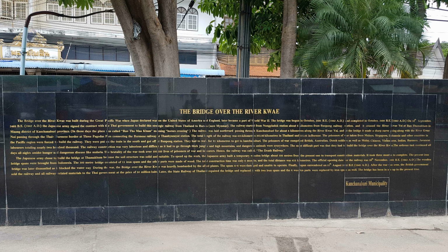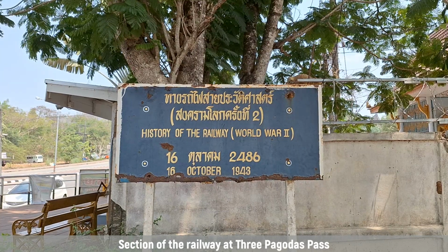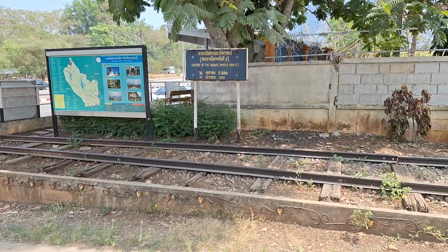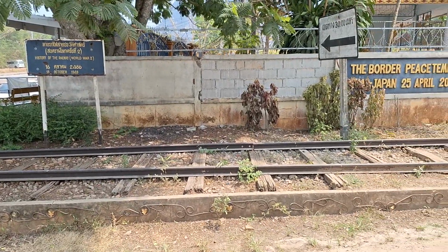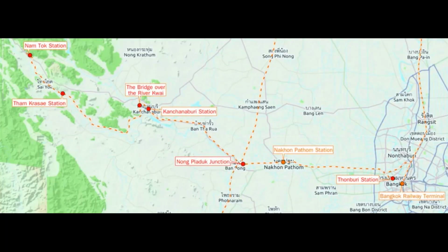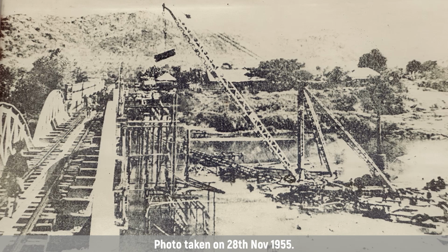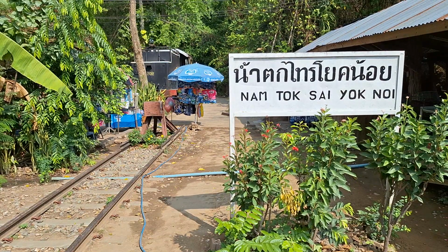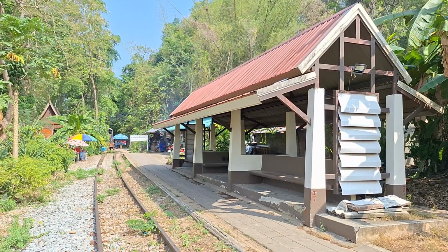After the war, the Thai section of the line was sold to the Thai government for £1.25 million, which is equivalent to $55 million in today's money. A small section of the line over the border between Burma and Thailand was removed, and over time more was ripped up to be used on various rail projects around Thailand, to leave a 130-kilometre section between here and Nam Tok station. This section was reopened on the 1st of July 1958, while it was extended further to Nam Tok Sai Yok Noi station for tourism purposes in 1995.